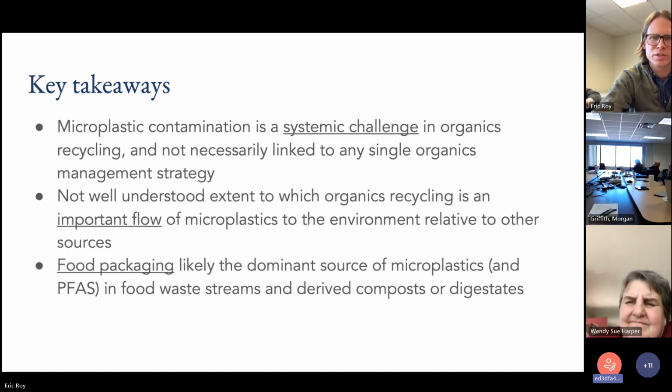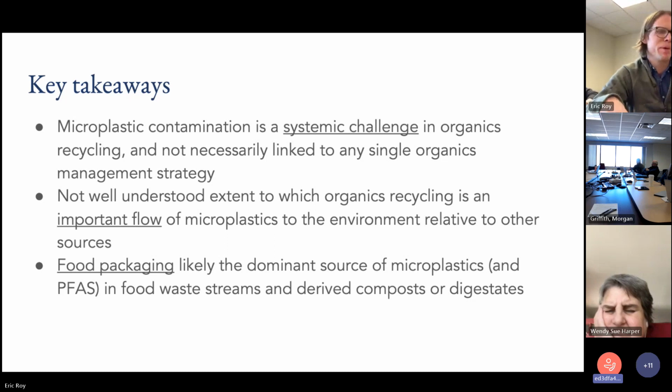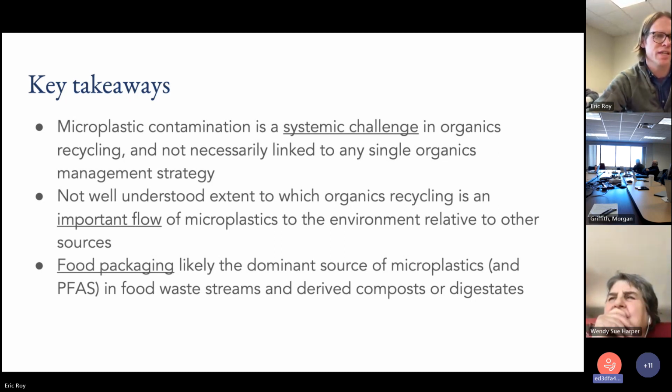But we still are trying to understand, like I just mentioned, there are other pathways of microplastics to the environment. These types of food waste derived materials are one pathway, but we don't necessarily have good information on how that pathway compares to something like use of plastic mulching on farms. If you were to try to press me on which is a bigger source of plastic, I wouldn't know what to say right now. We still have a lot of work to do to try to understand these different flows.